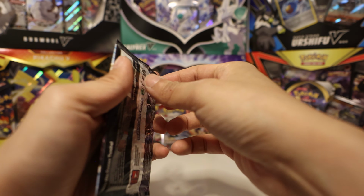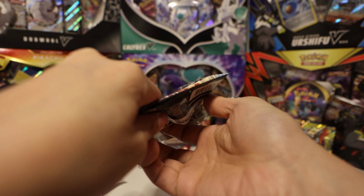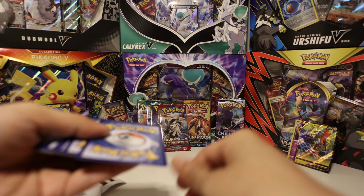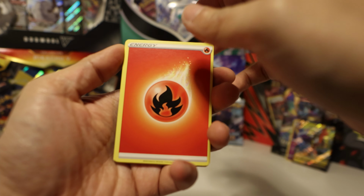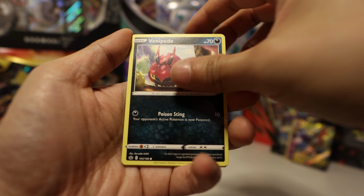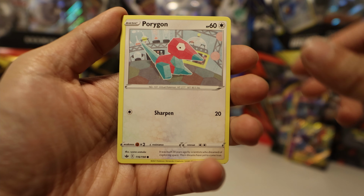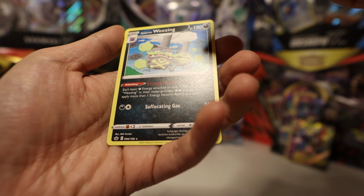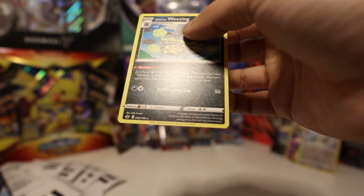Let's pop some of these open. That Roaring Skies, I think, is going to stay in my sealed collection. But maybe I can pop some of these other ones open. Alright, Fire Energy, Weeding Gloves, Avery, Lillipup, Venipede, Sfeel, Crabrawler, Golett, Porygon. Oh, nice, Reverse Shaman. I like that, Reverse Shaman. That's a reverse rare.